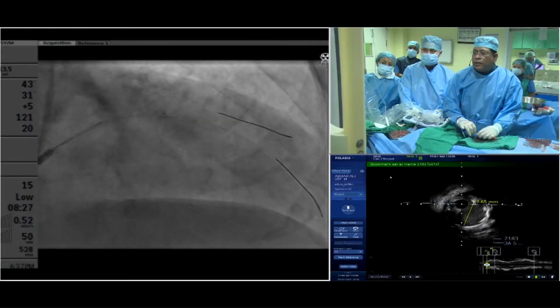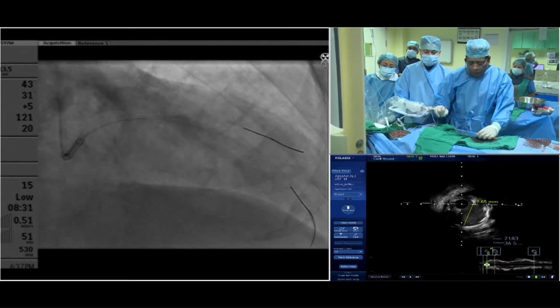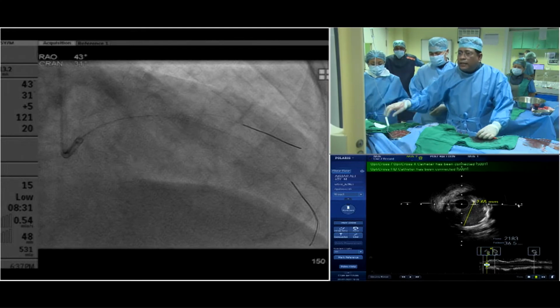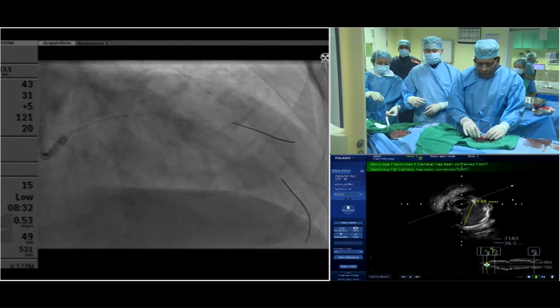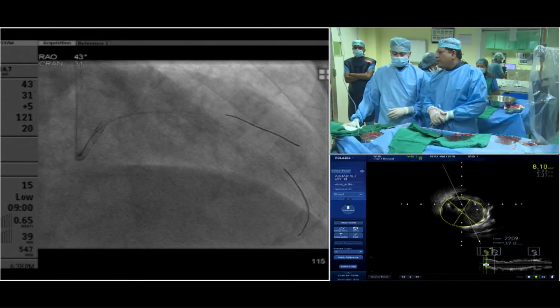It's not going. So anyway, it's not going. So we will not jeopardize this. Okay, we can dilate it, but before that, give me the 3.5. So what I am going to do, I will take a shot finally before coming out.